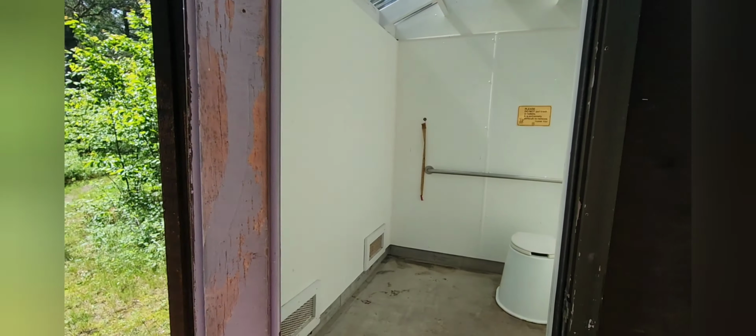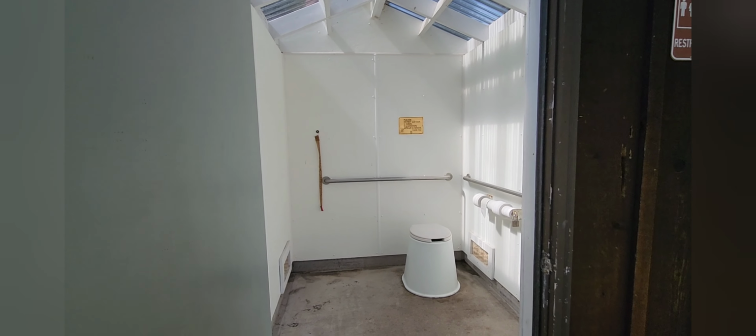Checking out the outhouses, you can see some wear and tear on the outside, but the inside is nicely updated. Smells like it hasn't been used in weeks, which perhaps it really hasn't, who knows.